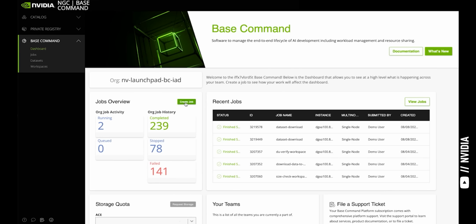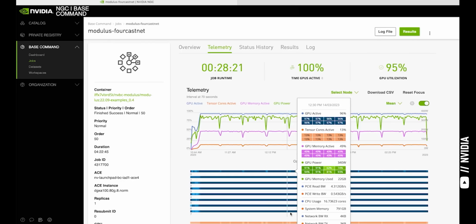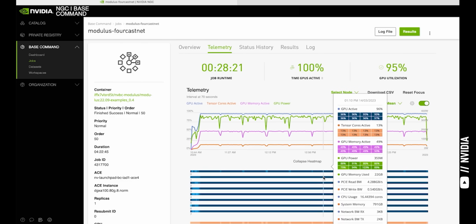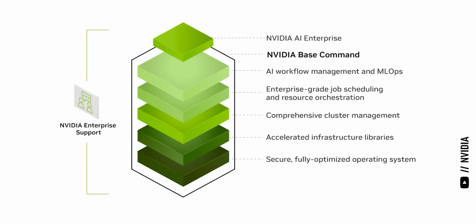So we have automation in one of our tools that we call Base Command Manager. That's kind of your data center view of these systems, and that helps you see all of your infrastructure, how I'm deploying it, what type of applications am I running on it, and what workload management do I want to run on top of it.